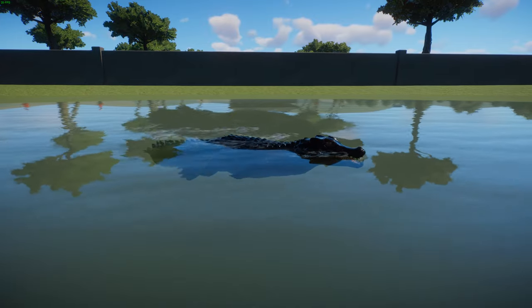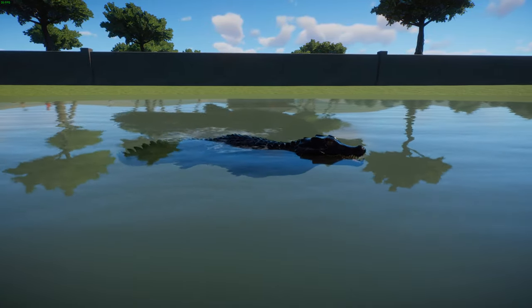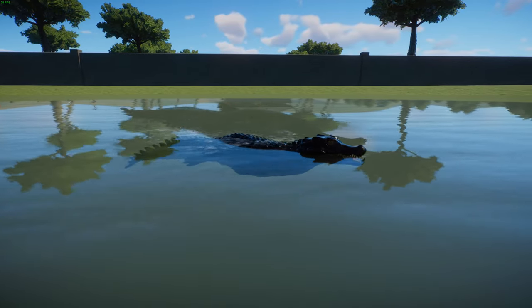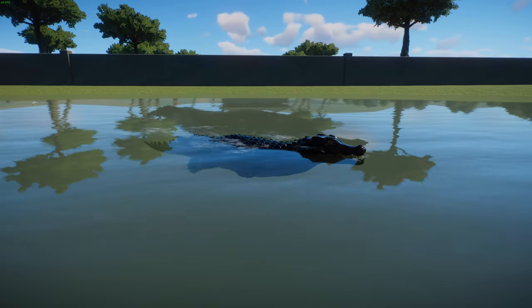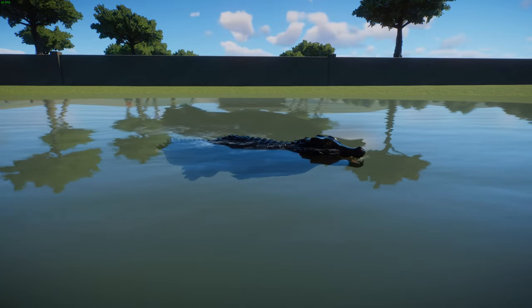Quite a bit smaller than the American alligator. They get up to about 1.5 to 2.1 meters long and weigh between 36 and 45 kilograms. They brumate in burrows in the winter and are opportunistic feeders, so they pretty much eat whatever they can, similar to American ones. And they're much more endangered.